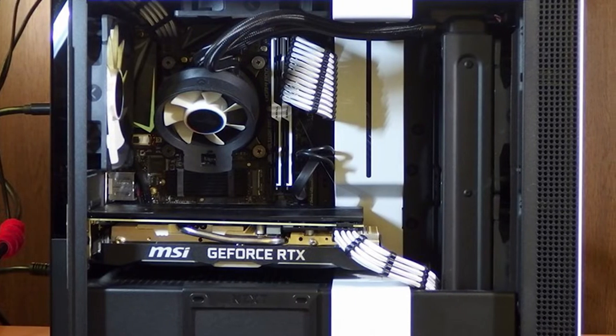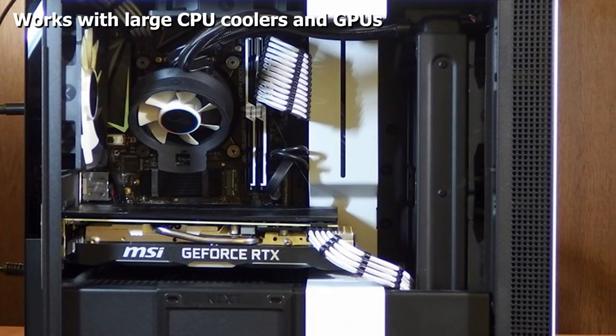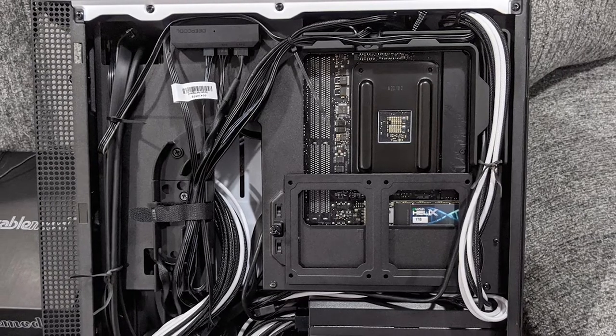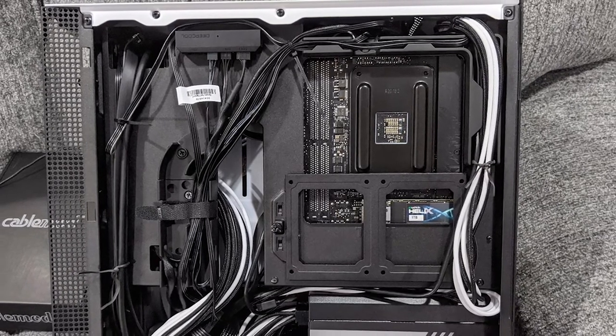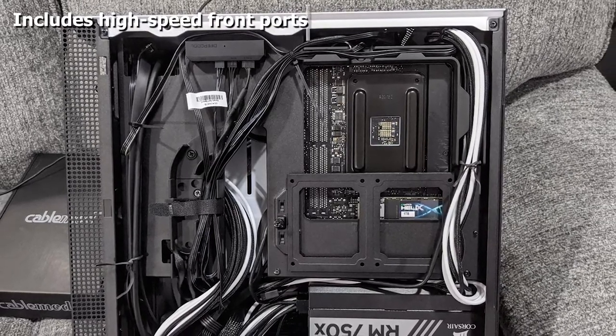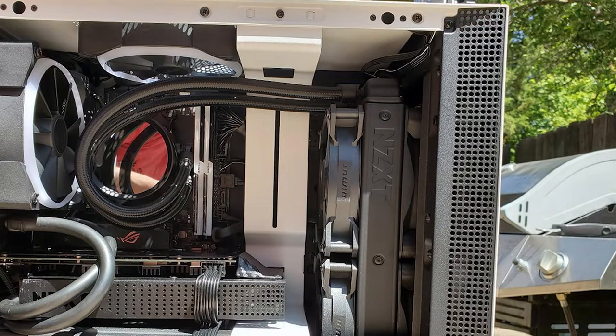Since it comes with a tempered glass side window and a PSU shroud, it looks quite premium and sleek. Other than supporting a Mini ITX motherboard, it can also be used with 2x 3.5-inch drives, 2x 2.5-inch drives, up to a 165mm CPU cooler, up to a 325mm GPU, and much more.